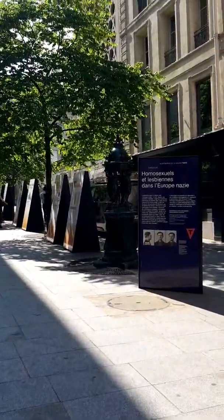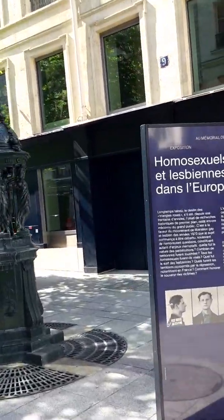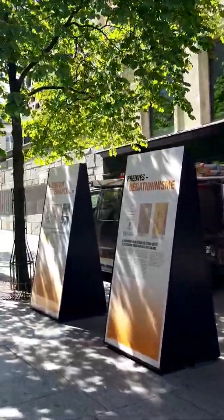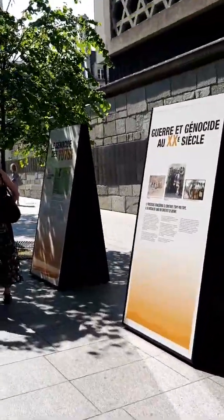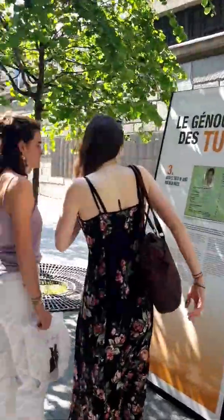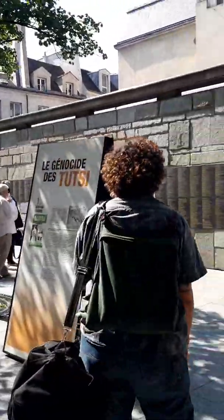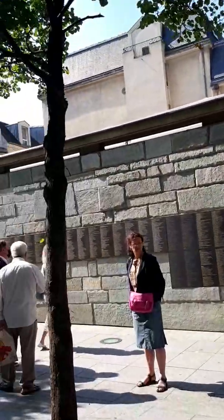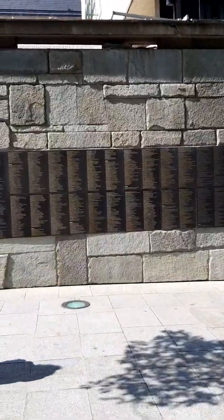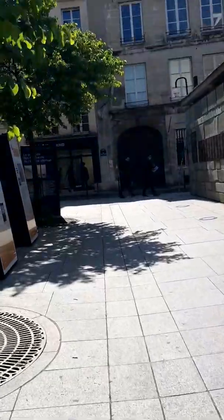Voila. So this is where the Memorial de la Shoah is, and they have an exhibition on about homosexuals and lesbians in Nazi Europe. Good to know. I don't know if Anne Beckinsale is here, but we promised each other that we would come here together. Okay, look at that, Star of David, isn't it great? So on the wall here are the names of all of the Jews killed. Sorry, I have the sun in your eyes.